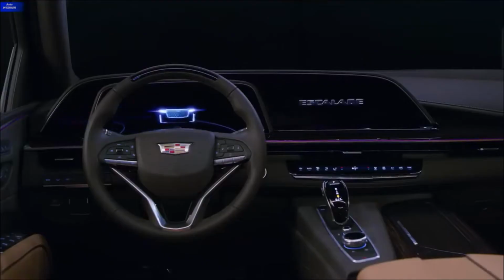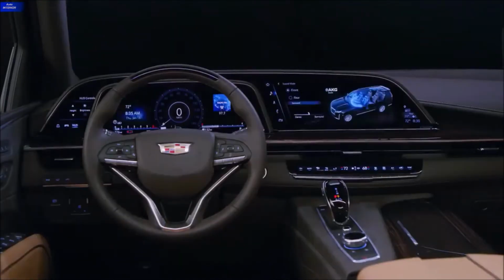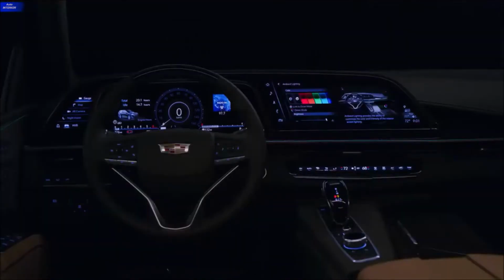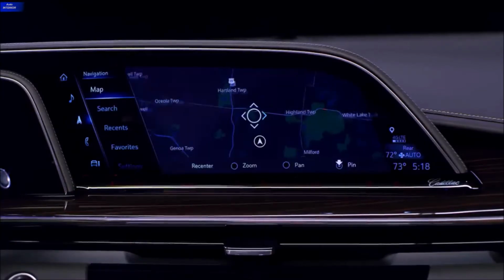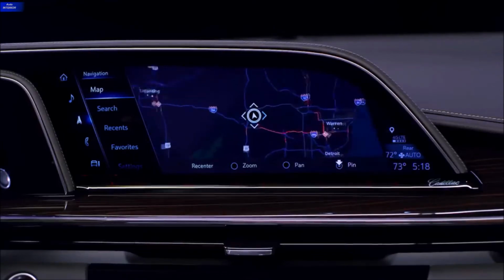Cadillac's 38-inch curved OLED display looks a lot like Lucid's screen. The paper-thin display is long and spans across the entire front of the dashboard. It's made of 3 parts: the info screen on the left, the gauge cluster in the center that can be changed to display speed, maps, augmented reality, or night vision mode, and the media screen on the right. It's angled towards the driver, but can still easily be seen by passengers.